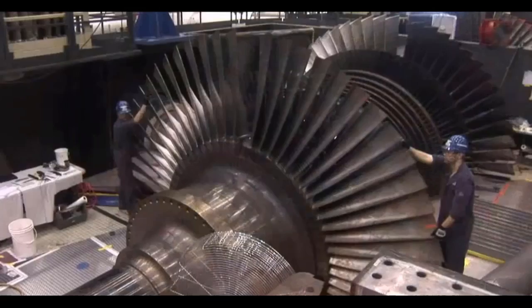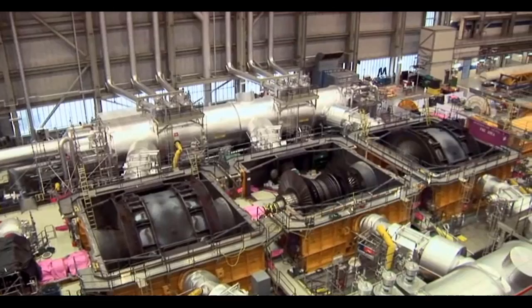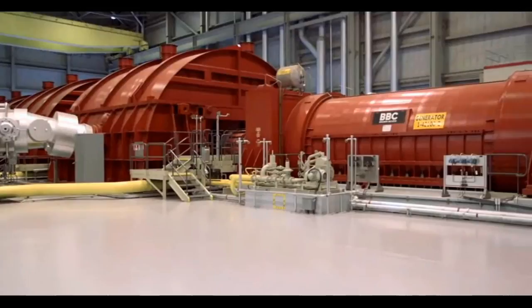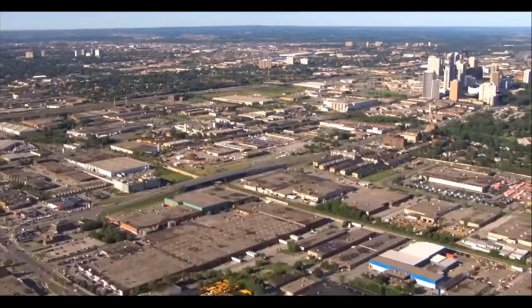The turbine blades are shaped like a fan, where steam enters and turns the blades. In the center is a connecting shaft that rotates at 1,800 times a minute as the steam pushes the blades. At the very end is a relatively small piece of equipment, the actual generator where the electricity is made. From here, it's out to the grid and into homes and businesses.